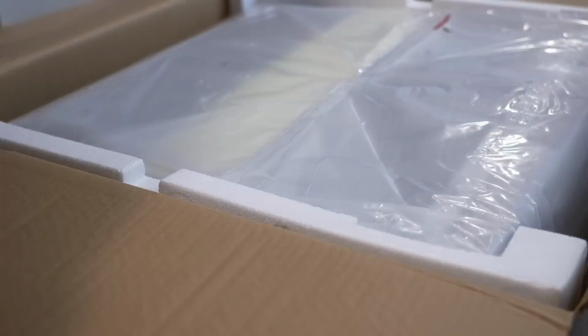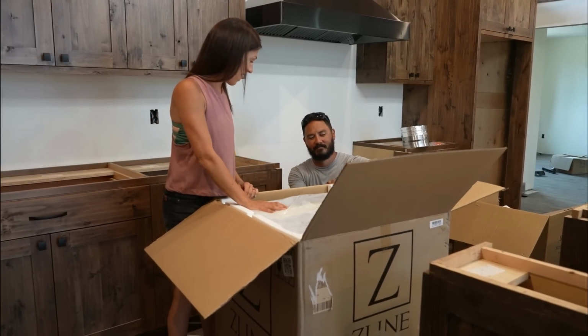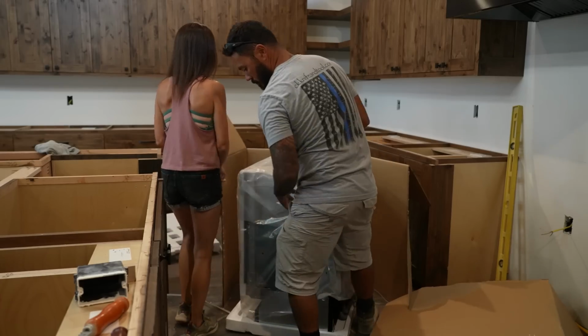Kind of like Christmas, because I don't even remember what these appliances look like anymore. Me neither, this is your thing. Not that I don't care, you're just... I ordered these in January. They're just things that I care more about. Appliances don't excite me like they should, I don't know why.